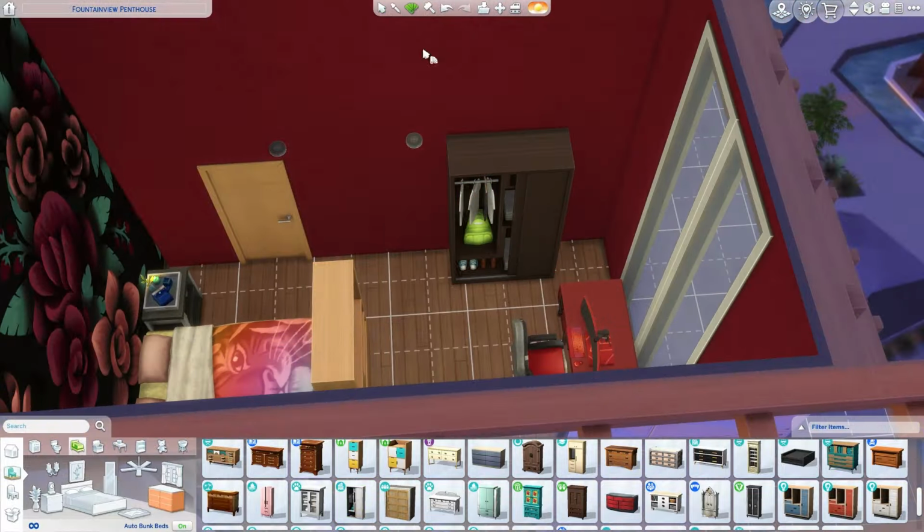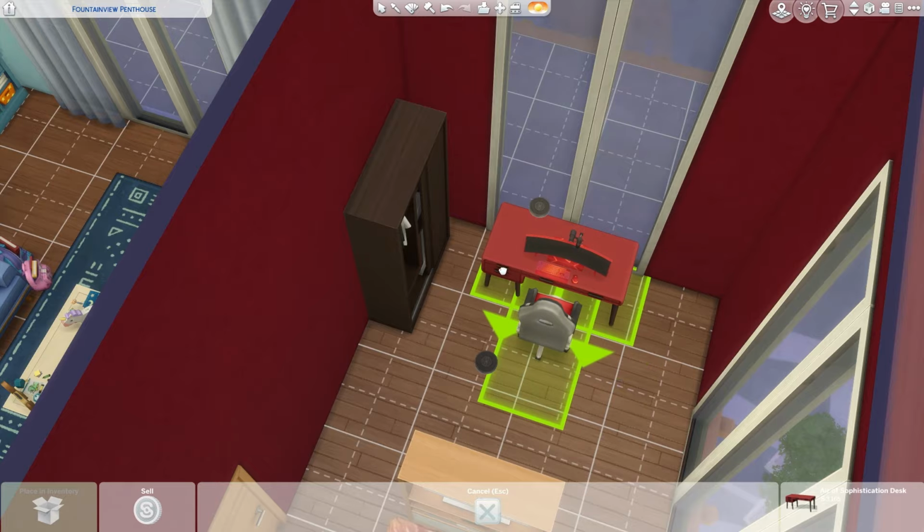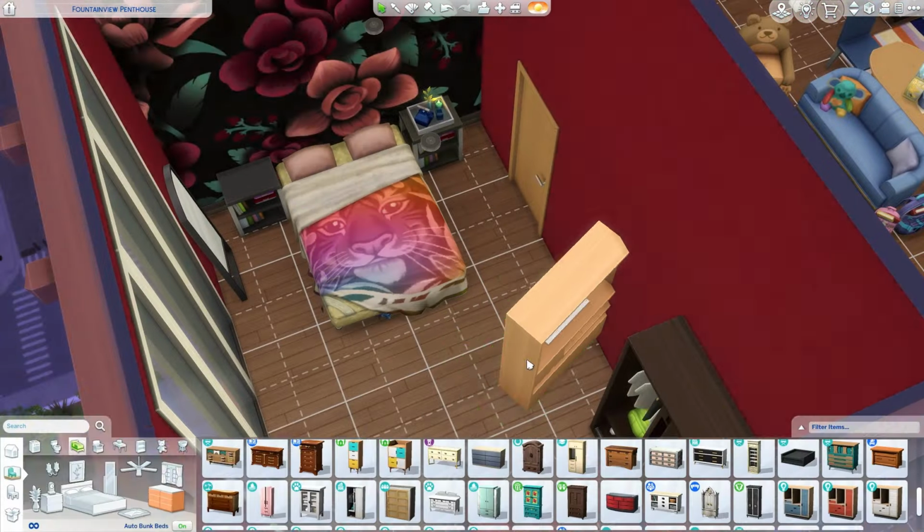And I just realised I got that wrong. We're doing a build challenge tomorrow, I think. Maybe. We shall see. I'll see what you guys want on the community tab later on.